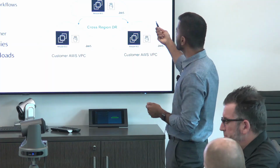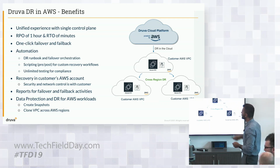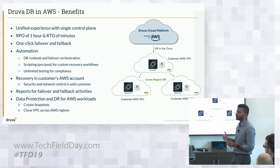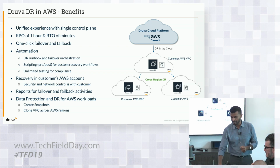Right, and then after you've done a DR, we also give you an option of cloning that VPC into multiple regions so that you don't have a single point of failure again, right? I'll talk about one-click failover and failback in my demo. I'll talk about automating the runbooks, introducing scripts, time delays, and giving you the ability to do unlimited testing for compliance and reports for failover and failback activities.